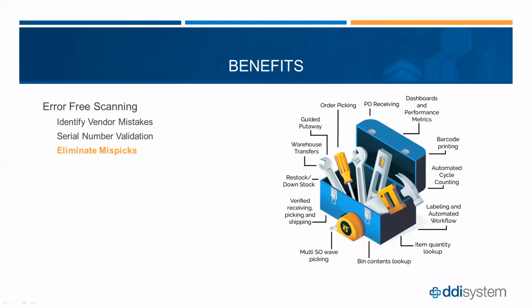Okay. So right off the bat, some of the benefits that you're going to see from the system is error-free scanning. A barcode scanner is going to be in the hand of all of your warehouse employees all the time. So when you're scanning, let's say, a purchase order, if there's a mistake and the vendor ships you the wrong item, it's going to stop you dead in your tracks. It's going to tell you, hey, that's not on this PO. That doesn't belong here.